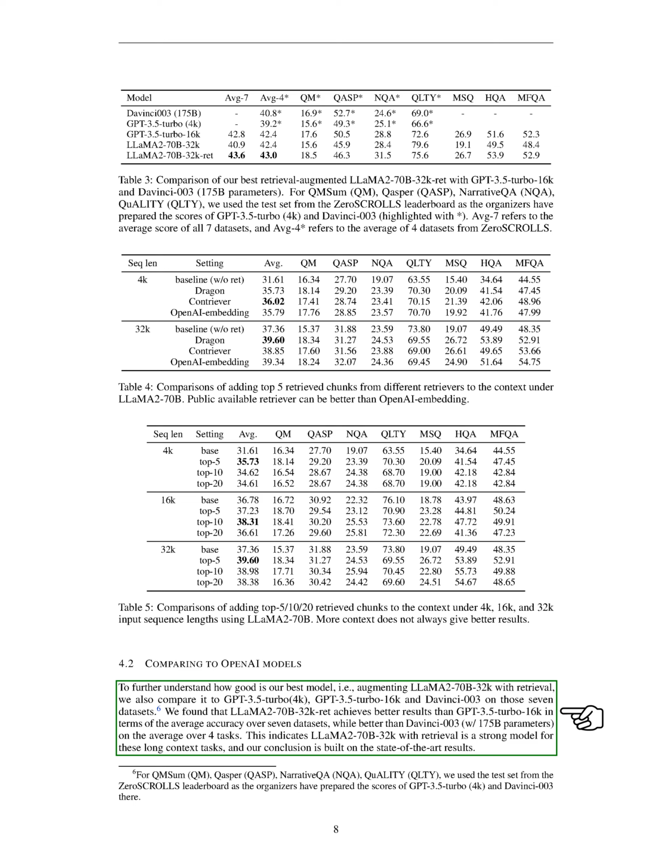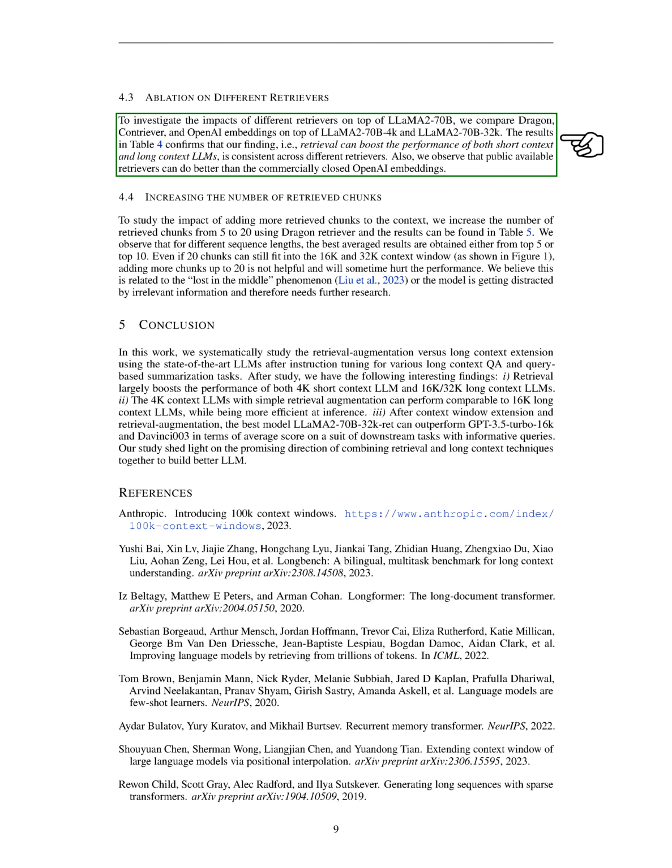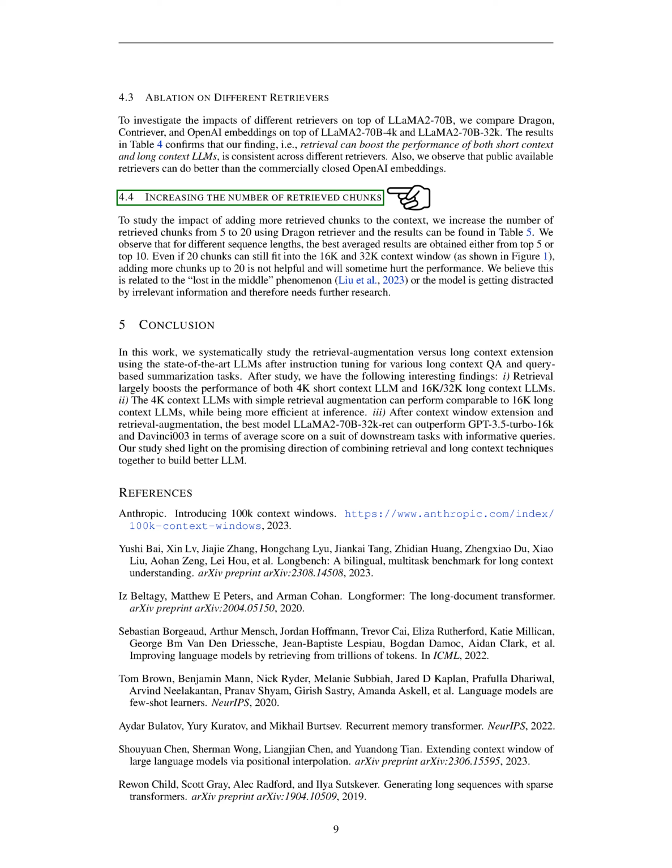Next, we wanted to explore how different retrievers affect the performance of Llama 2 70B. We compared Dragon, Contriever, and OpenAI embeddings on top of Llama 2 70B 4K and Llama 2 70B 32K. Our results confirmed that retrieval can enhance the performance of both short and long context language models, regardless of the retriever used. Interestingly, we found that publicly available retrievers often outperform the proprietary OpenAI embeddings. We also investigated the effect of increasing the number of retrieved chunks in the context.